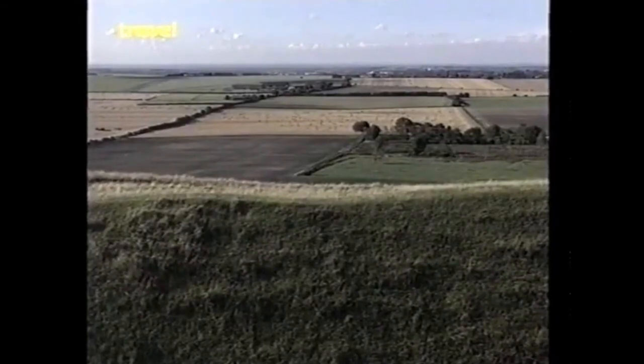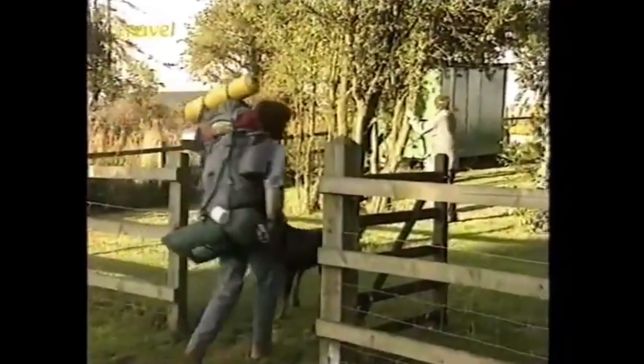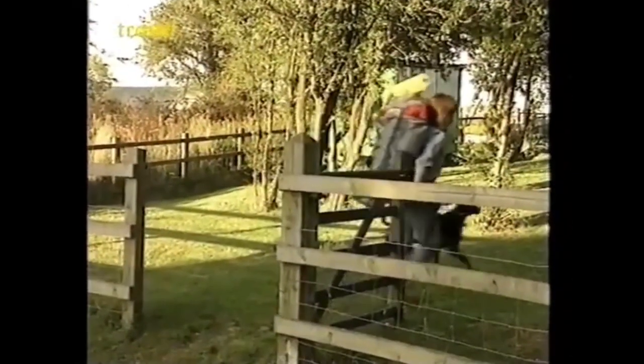Just next to the castle, Barbary Country Park is the place to camp, if you want a tent with a view. Or you could rent something more substantial, an old shepherd's hut with a history, perhaps.